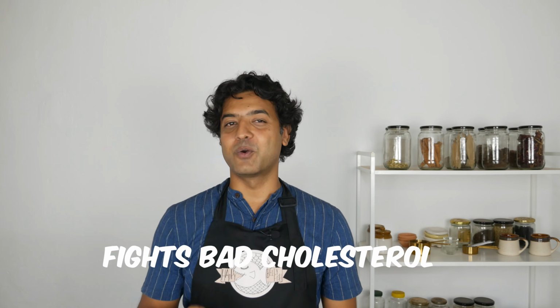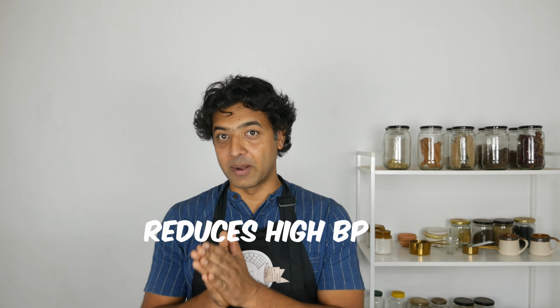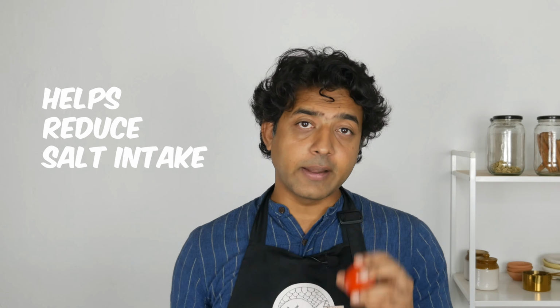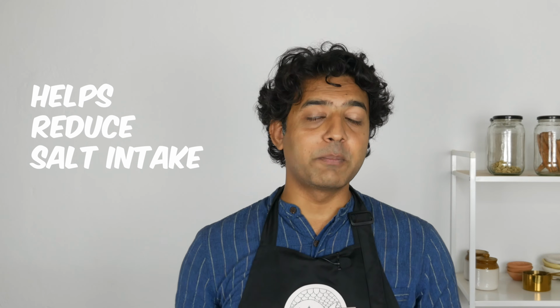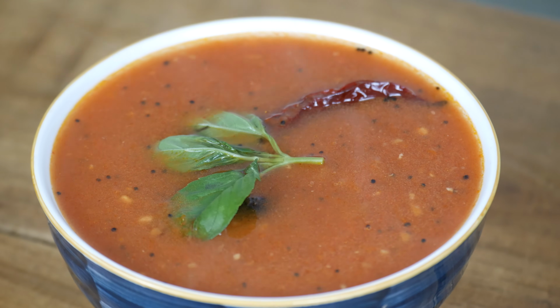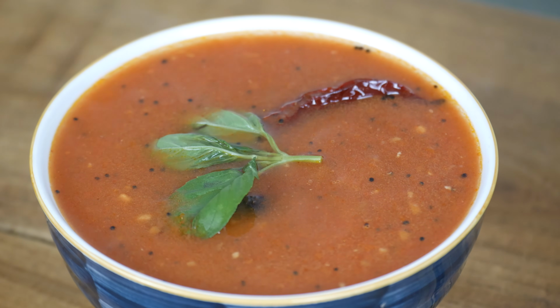The lycopene in tomatoes may also help lower LDL cholesterol levels, reduce blood pressure and decrease the risk of heart diseases. If you are trying to cut down on salt, then adding tomatoes to your food can be one of the solutions. You see, there is no end to the health benefits of tomatoes as long as you cook them. I have this soup at least once every week, and definitely when I want to take a break from the heavier legumes and grains.